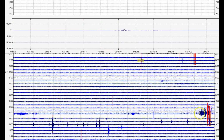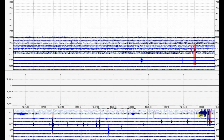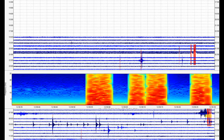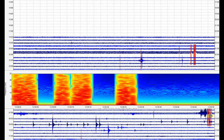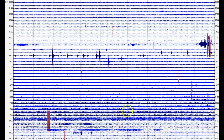We got some more down here. Let's see if I can find the line. Alright, right there. This would have been yesterday, 12:58 and 12:59 Universal Time, which would have been 7:58 a.m. Yeah, and look at all these earthquakes down here. Alright, 7:58 a.m. yesterday. We got another one marked in red.